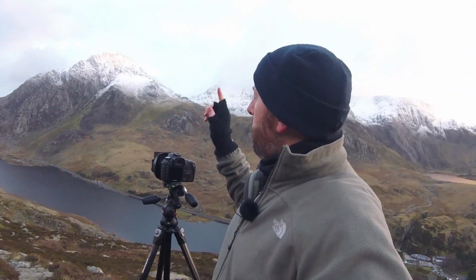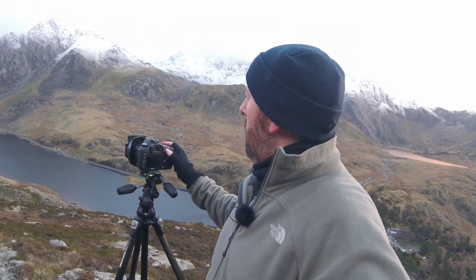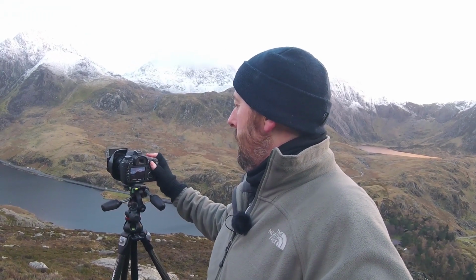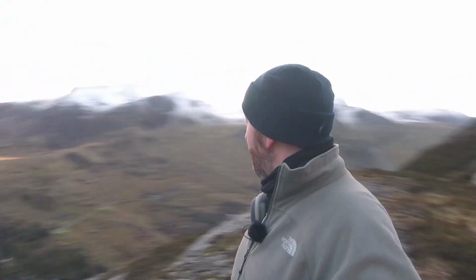I'm just looking at Tryfan. There's a nice bit of light on the top, but the clouds aren't as interesting as they were. I think the clouds in my previous images are a bit better. But I'll be greedy and take another one. And now I'm just waiting for it to get dark enough, and then I'll come back to you. I'm going to have a drink of soup as well.